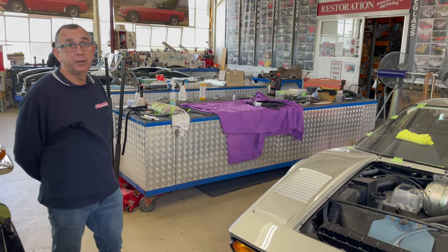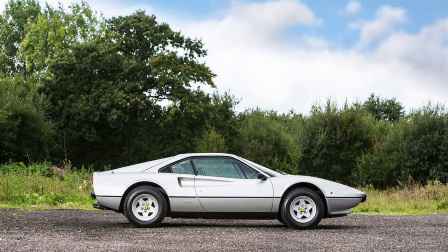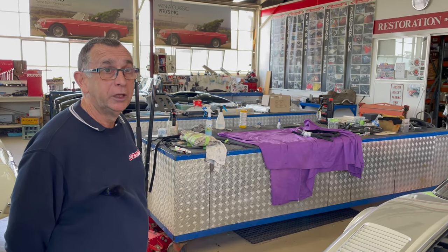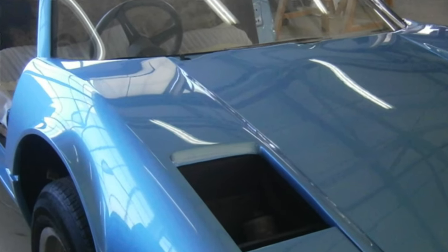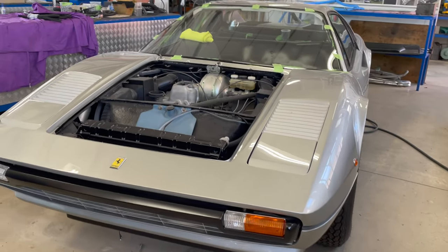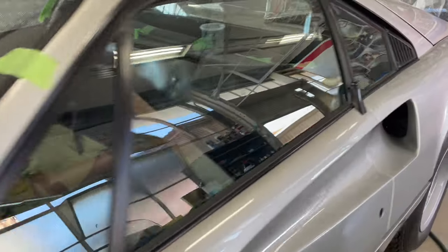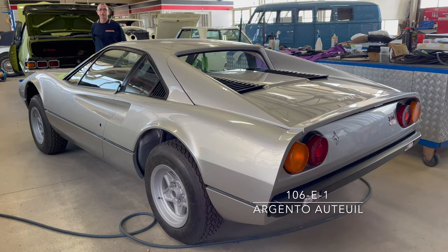The paint on this, has this been done in-house here? Everything's in-house, body, the fibreglass repairs, the paintwork. The car started life as a silver car when it was brand new. That's why we've redone it in the original colour. But when it arrived to us, it was in a metallic blue colour. Oh, right. A Ferrari colour? No, just a metallic blue colour. Like all the other paintwork I'm seeing that's been done in-house, it's pretty spectacular. It's an amazing colour. What's the name of this one? The silver? I'd have to look it up.